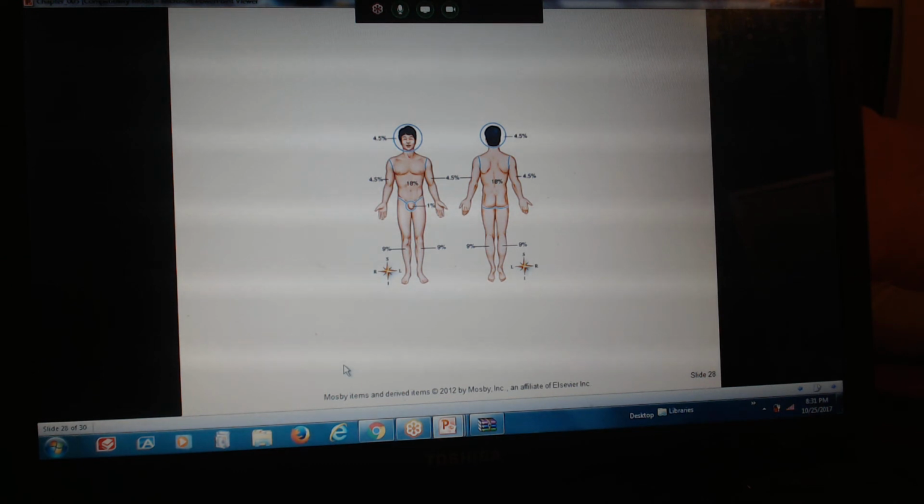So when we look at a diagram and talk about the rule of nines, the front and the back of the head comprises 9% of the body surface area. Okay, and there we see that the anterior surface of each arm would be 4.5%. The back of it would be 4.5%. So there's 9. Okay, the anterior surface, the chest and the abdominal region, that is 18%. So that's 2 sections of 9. And in the back, the dorsum, okay, 18% as well.